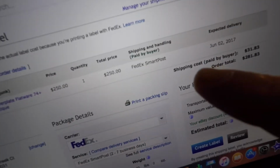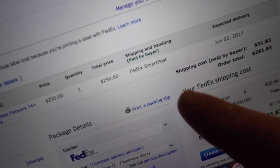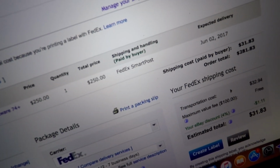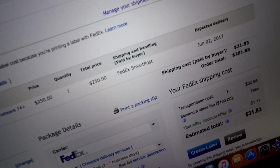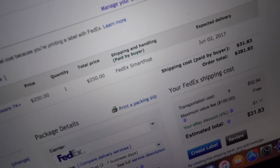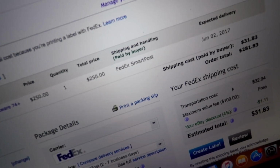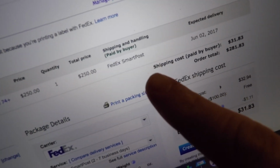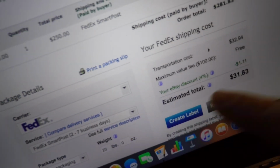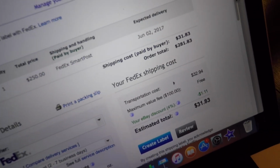Here, check it out, I mathed it out. So here it is. I actually should have taken off Smart Post to begin with because I knew it was gonna sell for over $250, and I want that signature confirmation. I know some people say it's up to $750 now, but I still like to do $250, especially with all the porch pirates out there. But with Smart Post, with the whole thing being 20 pounds that I had estimated originally, it would be $31.83.